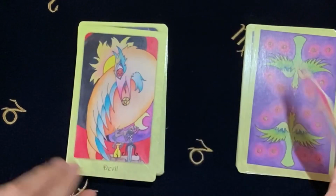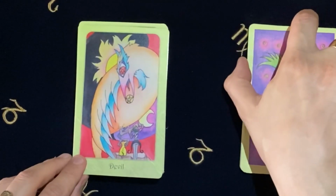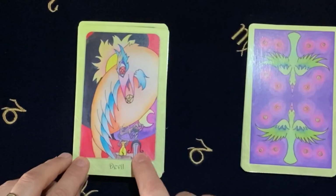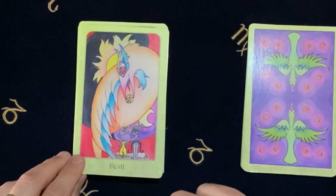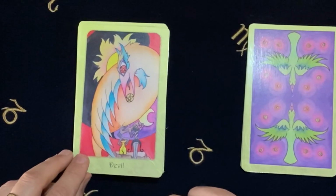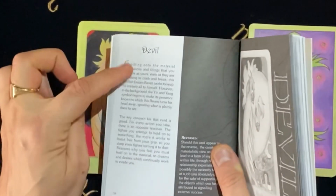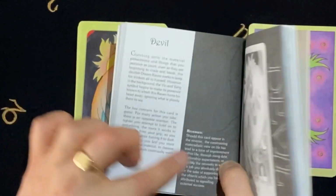steered into. Here's our Devil. Wow. We've got a sword here and a cracked bottle. See if the book says anything about that. It's quite an interesting image for the Devil. Yeah, so I really like it because you do get a description at the beginning of the image of the card, then you get your message and then you get the reverse.